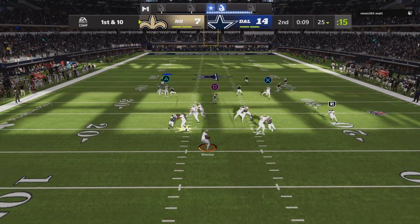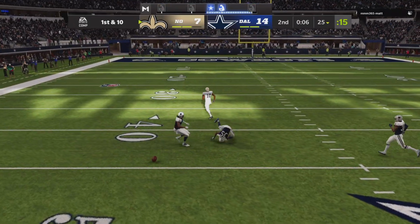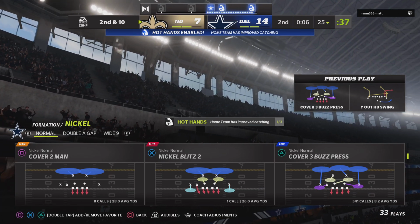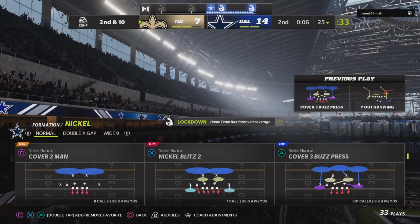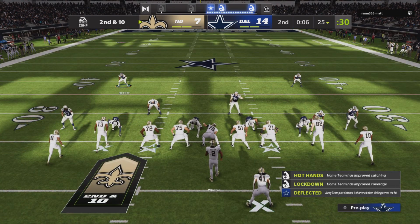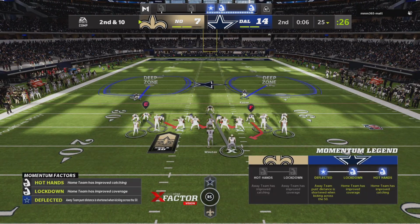On 1st and 10, Winston. Airing it out deep for Smith. And this one is incomplete. Traquan Smith, the intended receiver. And that'll bring up second down. But no kneeling for them. They decided they weren't going to run out the clock. They decided to take their shot downfield, hoping to either make a connection or a pass interference call. They wanted more points to put on the board.